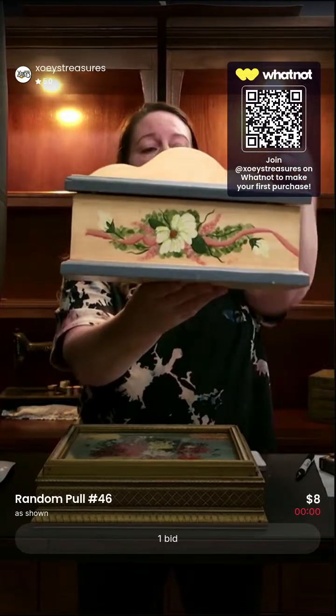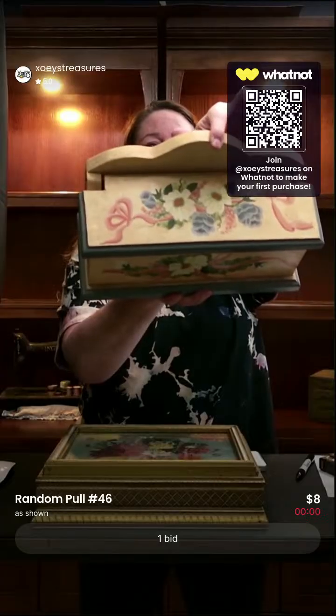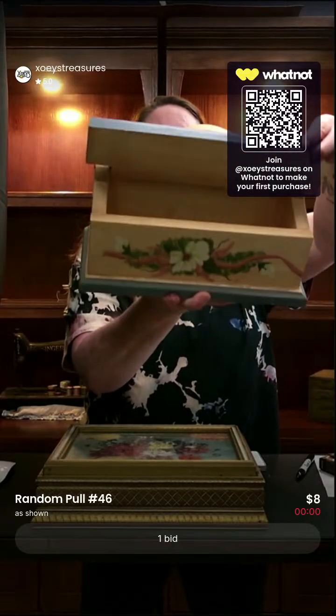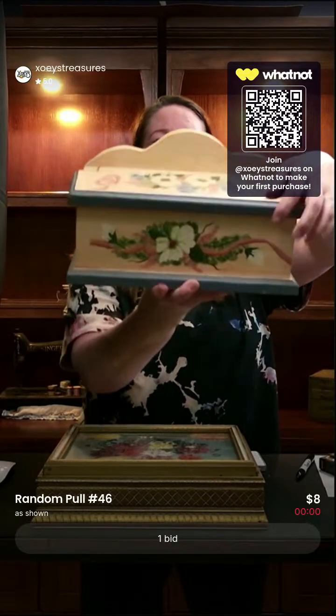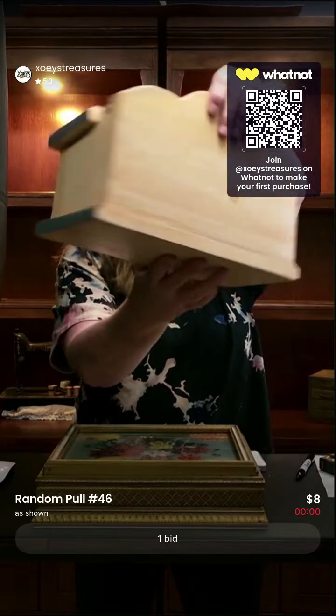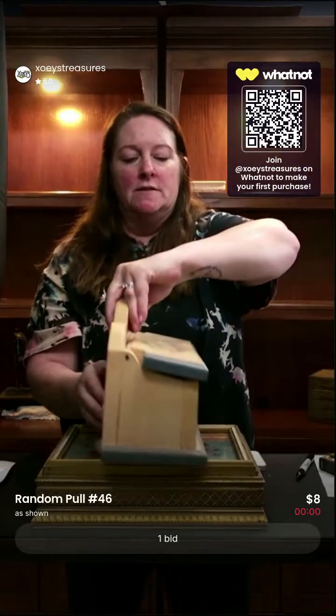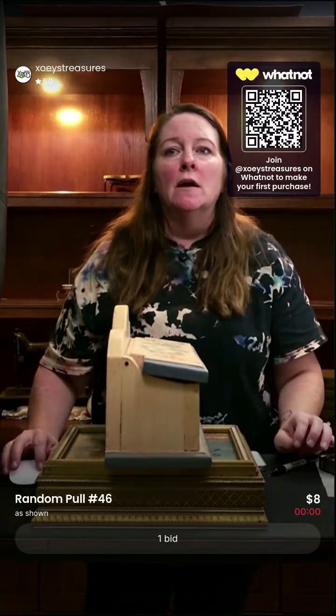All right, so we have this really cool basket box. It's made out of wood. It has a little flippy top here. You can put stuff in there. I'm pretty sure it was hand painted. It's good construction. It's nice, sturdy, thick wood. It's not like cheaply made. You can tell that it's some good quality going on.